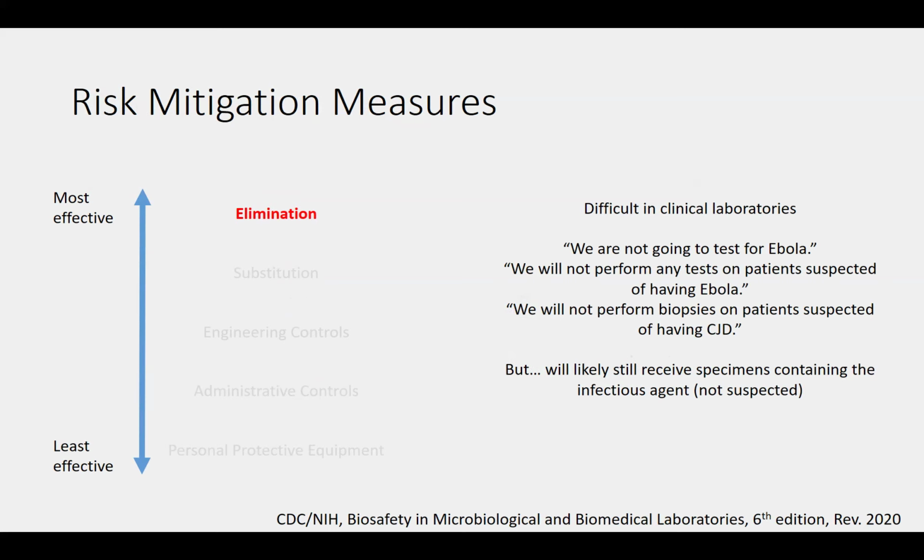One is elimination. We're simply not going to do a test for Ebola, for example. We're not going to do biopsies on a patient that has CJD. You can say that, but it's kind of difficult to do because sometimes we don't know. In all of these cases of tularemia and brucella that we had, we've never had a physician who's told us we suspect this. We've had some people who said they suspected it, but they turned out not to be that. But there was never any warning for any of these that we got.